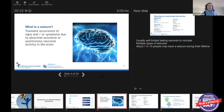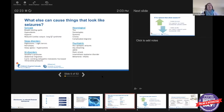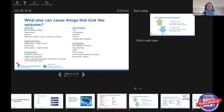It's important to also consider, though, what things can look like seizures, but that are not seizures. We won't focus on this, of course, since we're here to talk about different epilepsy syndromes, but this is what your doctors are thinking about when they're deciding, was this a seizure? Was this not a seizure? That is kind of the first step in the evaluation.